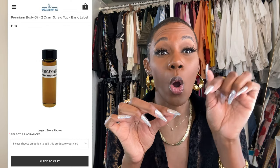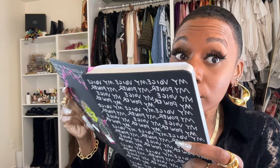So if you don't want a roll-on, they also have these small bottles with just the opening on them that you can zap on, that kind of situation. And those start at 1 dram and go all the way up to 1 ounce. They start at 95 cents and go up to $3.85. Again, if you want a fancier bottle or a fancier label, it's going to cost more money. Okay, but that's how much it is for the basic label.